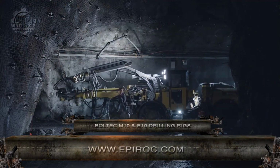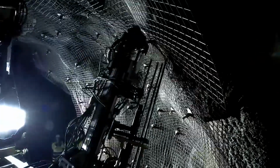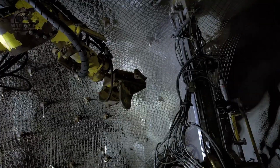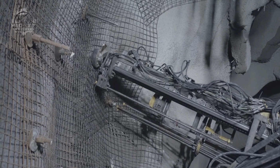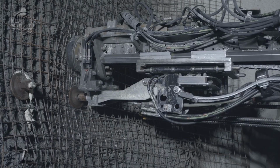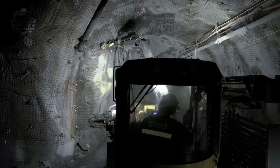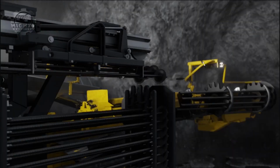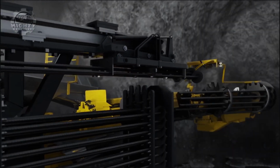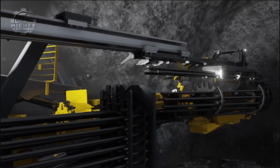The Boltec M10 and E10 from Epiroc are mechanical rock bolting rigs designed to reinforce medium-sized to large tunnels. They can both handle different fastening techniques, bolt types, and mesh configurations. For single or multi-bolt installations, they provide amazing automation features that improve productivity and safety. A calm, ergonomic cabin puts the comfort and safety of the operator first. Although there are differences in specifics, the E10 is probably bigger and might be more powerful than the M10. In civil engineering, mining, and building operations, these devices are perfect for strengthening tunnels.